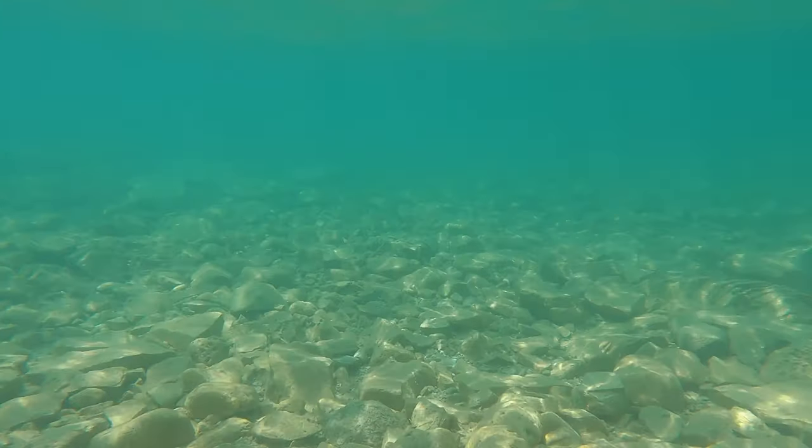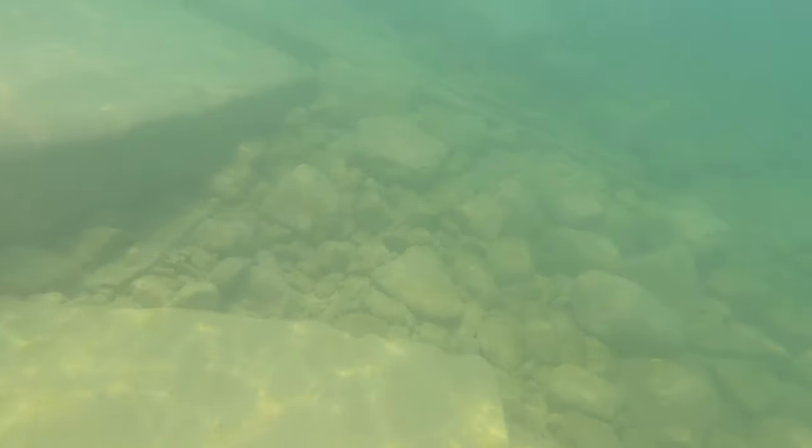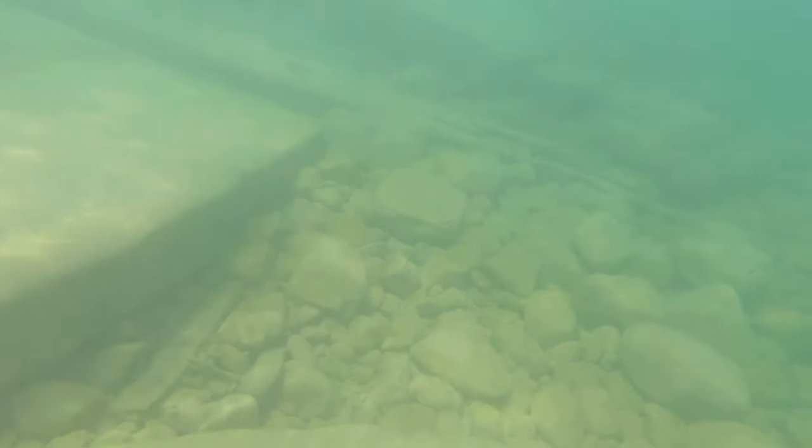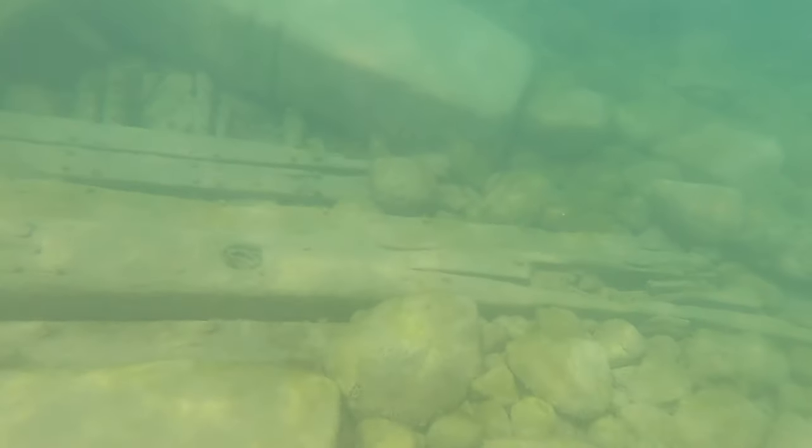So I started to head out into the water towards the shipwreck. At about 100 meters out, I finally came across some debris of the shipwreck. Yippee!